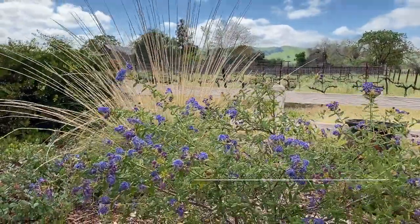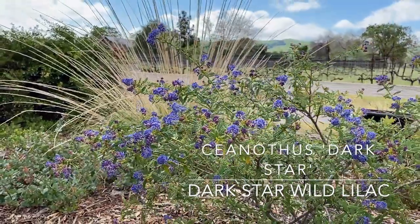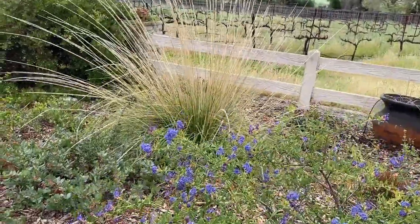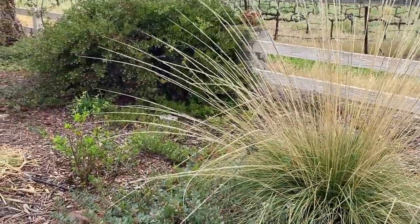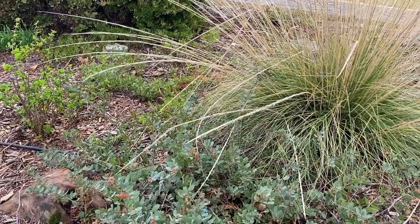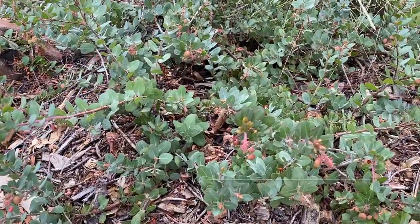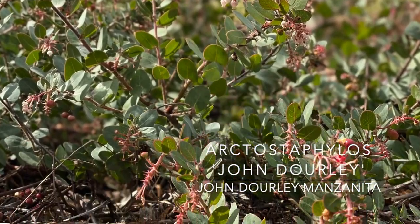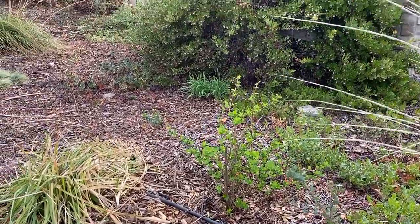And here's just about the single thing that's in full glory. Mid-March here. This lovely ceanothus. I'm trying out mountain mahogany. I've got some evergreen currants. I've got Lonicera hispidula, the native honeysuckle. Here's John Dourley manzanita, which is one of my absolute favorites. It has super beautiful four season interest flowers, red edges, just lovely.